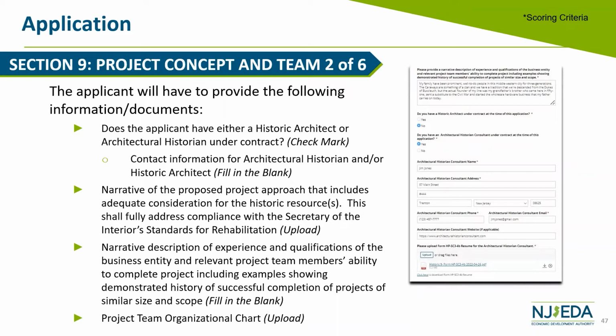Then we'll also be asking for a narrative description that will explain the experience and qualifications of the team. So if we have a form that will ask for one of the key team members, we ask that you address that, and whether the team members have worked on historic properties before. It doesn't have to be that if this is an old factory building, they have worked on the rehab of another factory building.